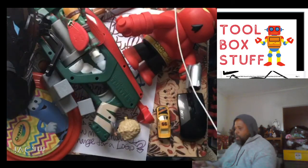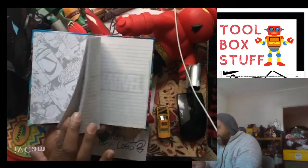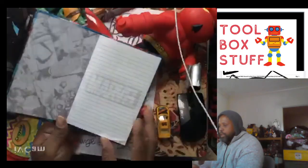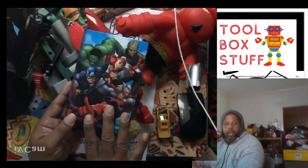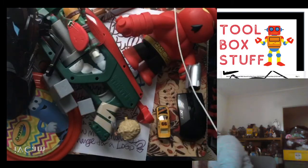Oh, we got this little sketchbook, and I actually looked through here and there's no writing in it, so that's great. I don't know what it will sell for, but maybe I'll give it away to one of my artists. Maybe we'll find a young artist and we'll give that to them. Put that in the artist pile.